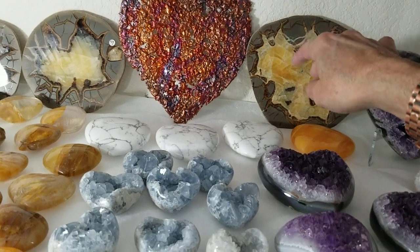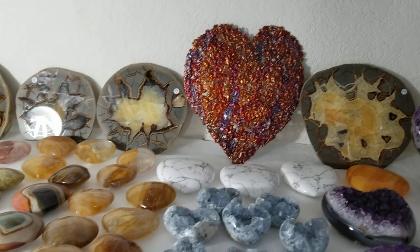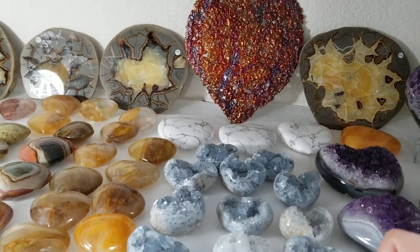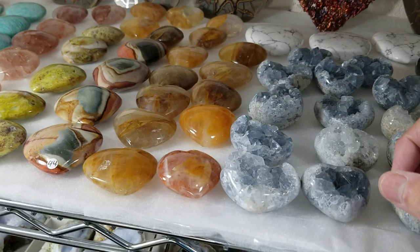We have several of these slabs. Those are septarian slabs from Utah. You can use them as trivets. That's a piece of a splash copper heart in the back. I bought 3 of those for Valentine's Day. Gave one to my wife. My daughter's boyfriend gave one to her, and we have one left.